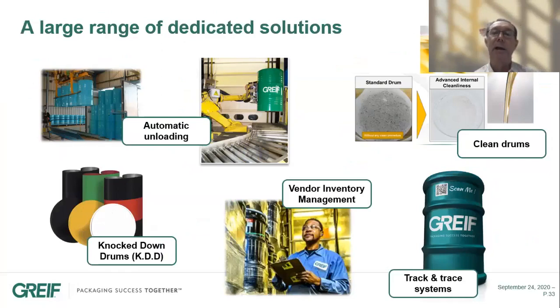And it is a big trend today on the market. We have what we call the KDD, which stands for knockdown drums, which basically allow us to deliver drum parts to remote locations where there is no drum producer very close. Instead of delivering finished drums, which cost a lot in terms of transport cost, we can deliver parts, and we can deliver many, many drums in an ISO container. And so we assemble the drums with a very small line just close to your plant.